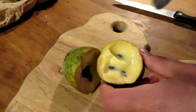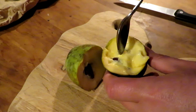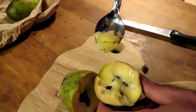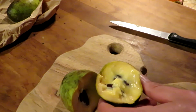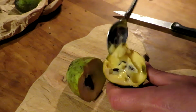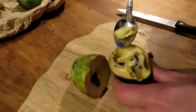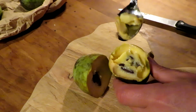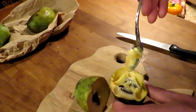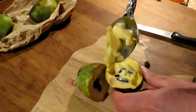It's really good. Tasty. A little different texture. I think when you ripen them up this way in the bag like that, they have a slightly different texture, although not bad. Buttery. You can sort of see there.